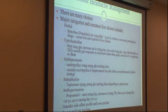Antidepressant category of medicines that we now use for headaches instead of for depression. Amitriptyline is our favorite. For a decent-sized kid, we usually start at 25. If they're tiny, we might start at 10. Obviously, it can make them sleepy. That would be the main side effect.